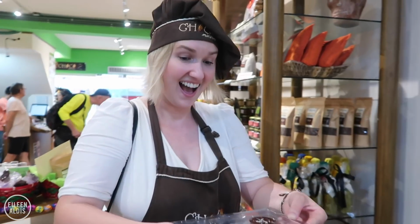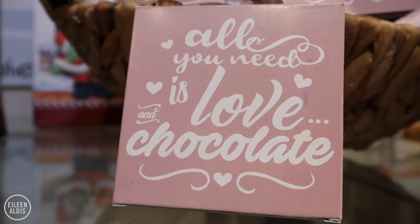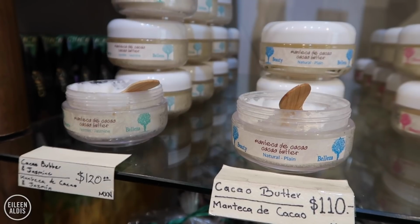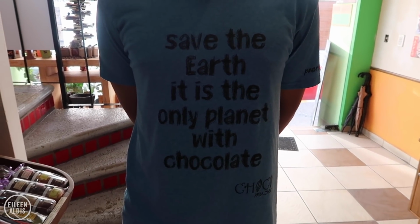While our chocolate was setting in the fridge, we looked around the Choco Museo shop, which is full of other souvenirs for chocolate lovers. Not only is there plenty of actual chocolate, but also lots of chocolate-inspired soap, body products, pasta, and shirts that say, "Save the Earth, it's the only planet with chocolate."